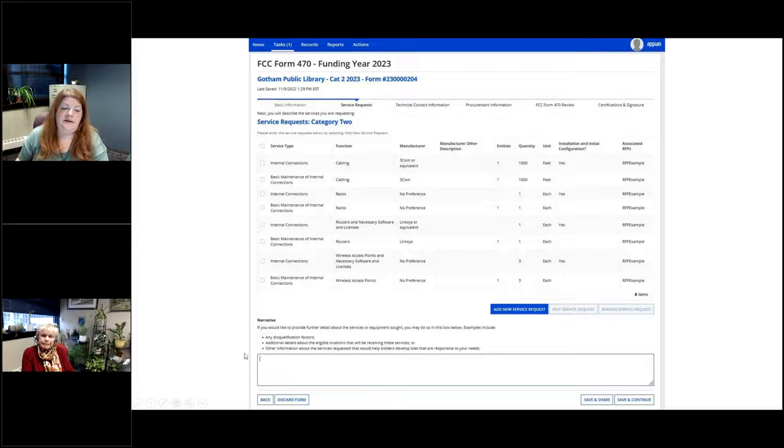You'll notice there is a narrative box down here, and I don't have anything in it because, as you can see over here on the right, I've attached, associated that RFP that I did with every single one of them. This is what they do give you to write in something, but that's a lot to just type in there, and it's just much easier to put together a separate document ahead of time and then just attach it.